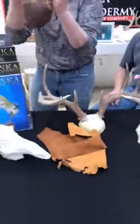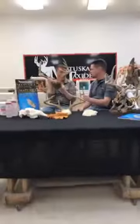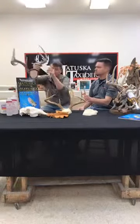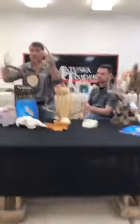So that's kind of how we do our antler mounts. Now, you don't need to use leather. What were you going to say? Oh, I was going to ask you about the back. Just touch everything. Here's what it looks like. Do a close-up of the back, how I staple it around there.